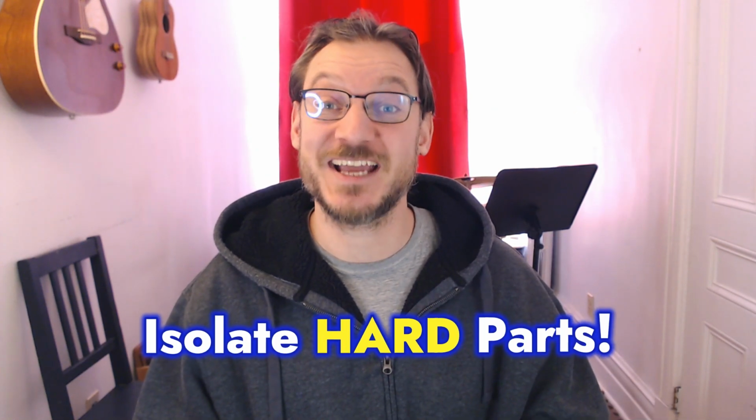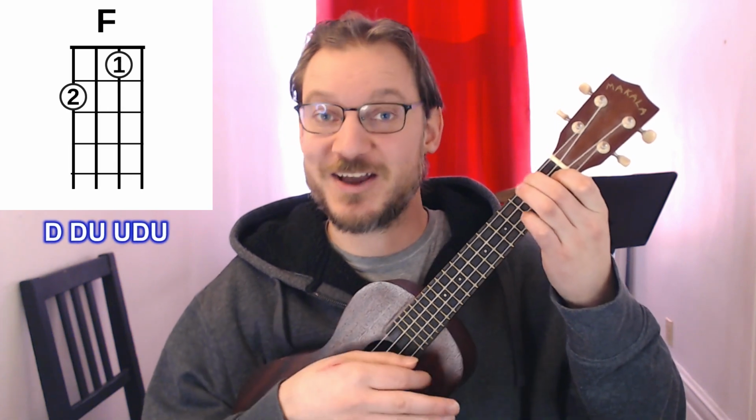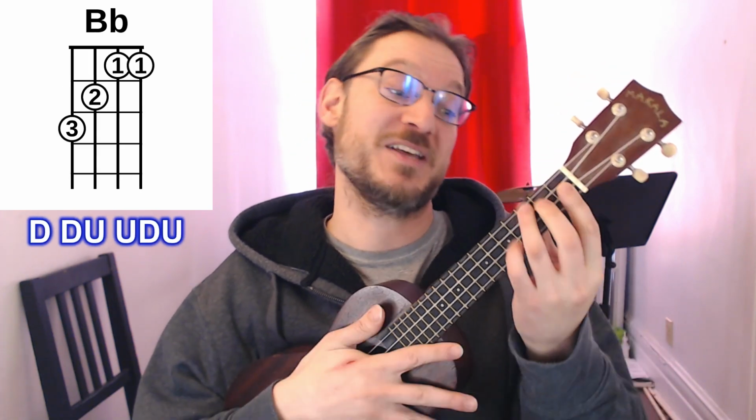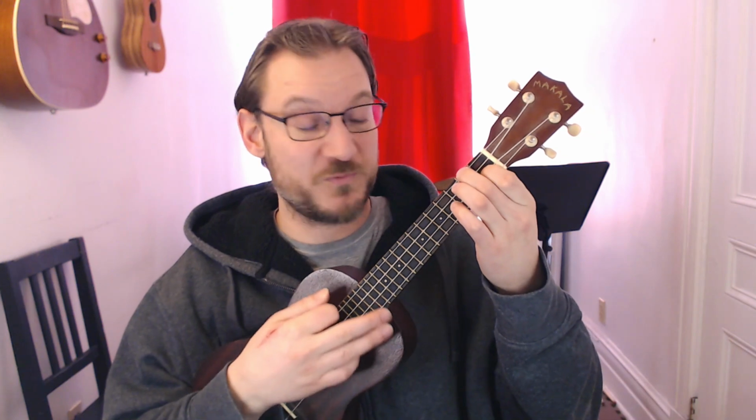Okay, another important tip is to isolate hard parts of songs. So if you're practicing something and, for example, switching to that B flat chord is hard for you, we're going from F, say on an island strum, to B flat, but you have to kind of stop to place it. Very common issue. You isolate the hard part of the song, just those two chords, and practice going back and forth and work on the smoothness there, very slow.